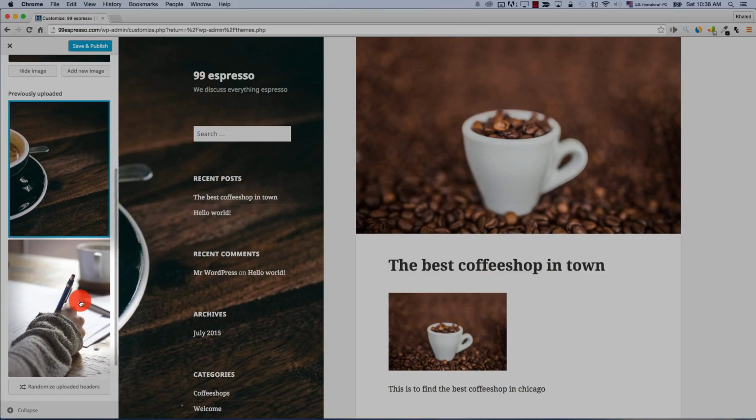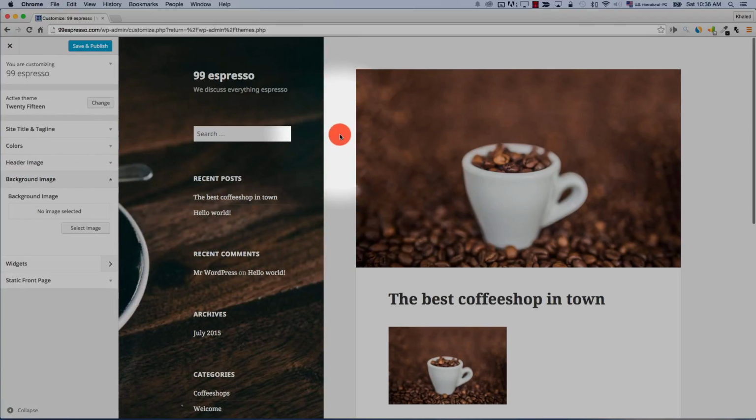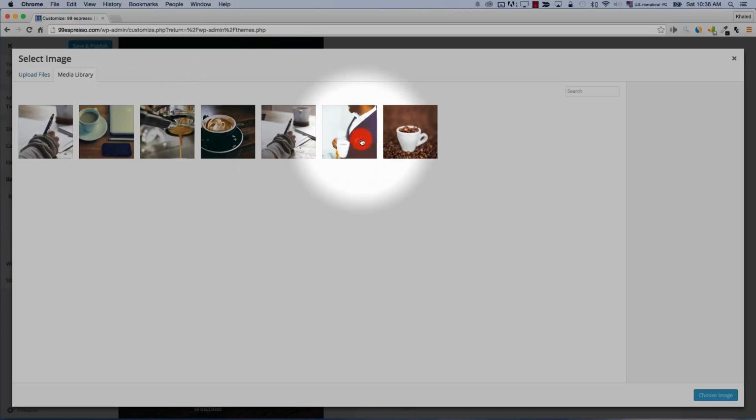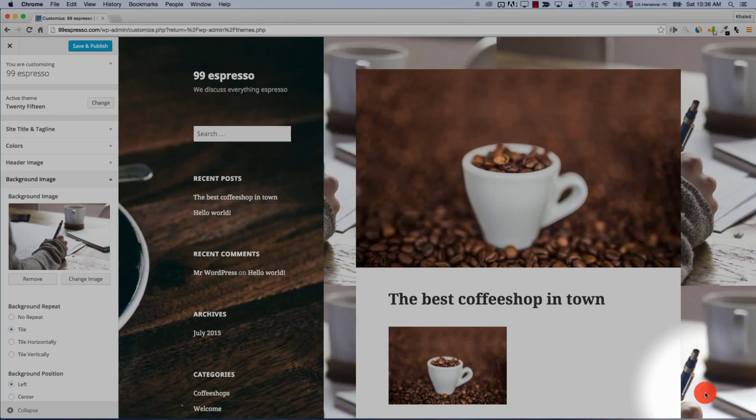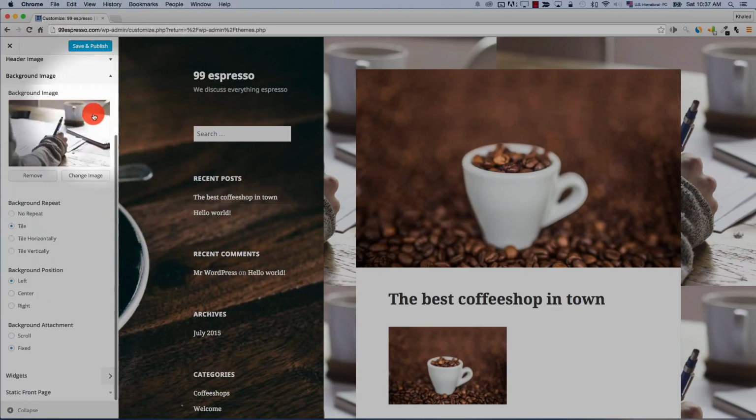And I just added an image before, so now you can see that you can randomize the uploaded headers. So now it will just display these on a random basis for new visitors to the website. Then we can choose a background image. The background image will be displayed on the right here for this particular theme. So I'm just going to select another image, maybe choose this one and choose image. Okay, the website doesn't look very good now, but remember, this is all preview. Nothing is being published at the moment. Unless I hit save and publish, nothing happened yet.